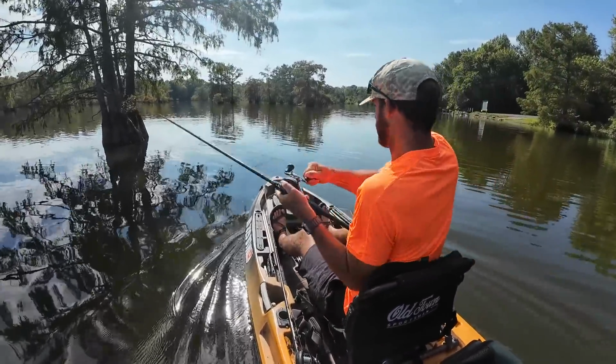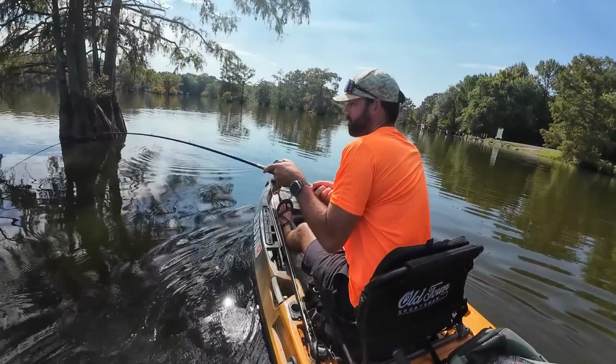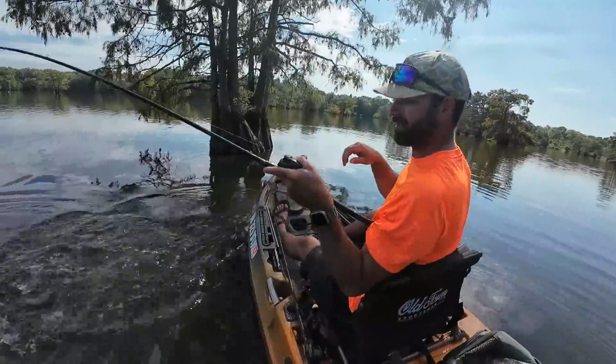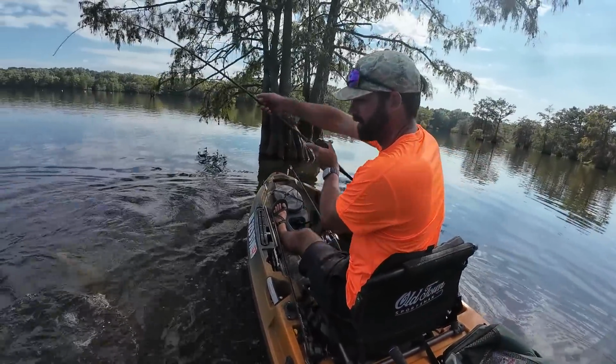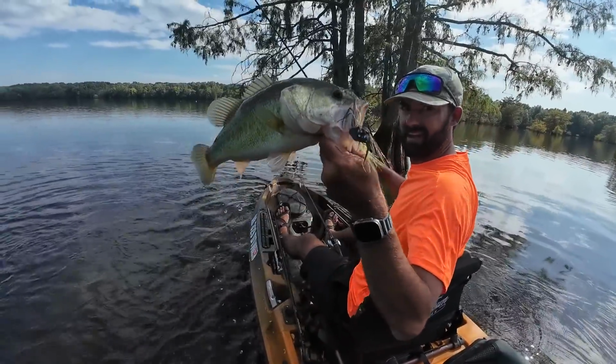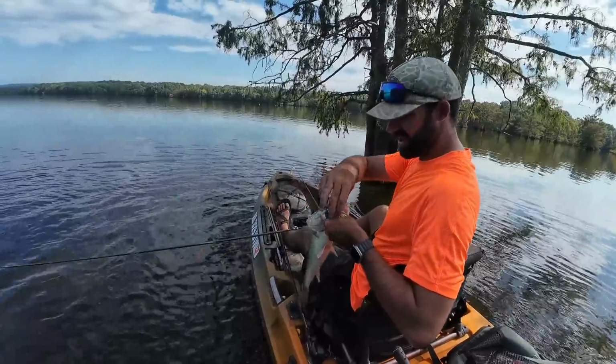There we go. I didn't know that was gonna work that fast. That's a good one. Literally first cast with a chatterbait. Are you kidding me? That's pretty crazy, man.